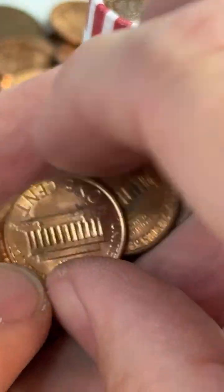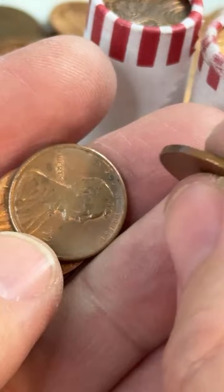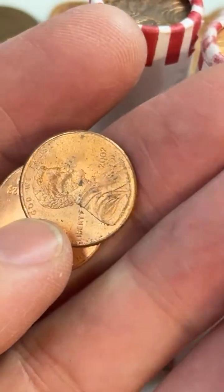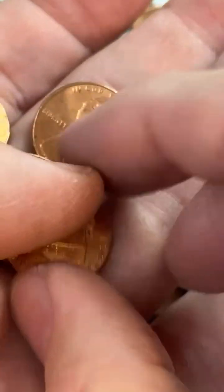Diana says it's her mom's year of birth. She's going to guess 36. I like it. There's 85. 79 is copper. 91 is not. 2002.